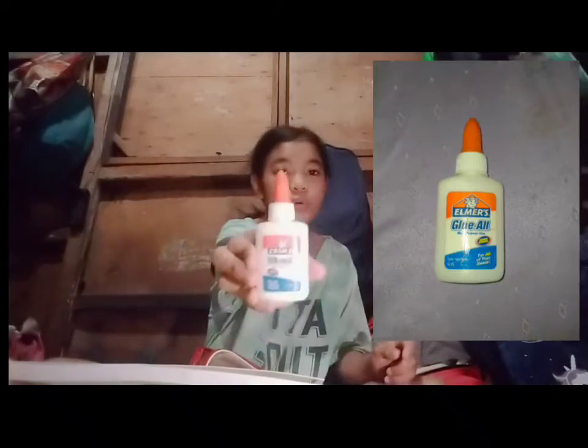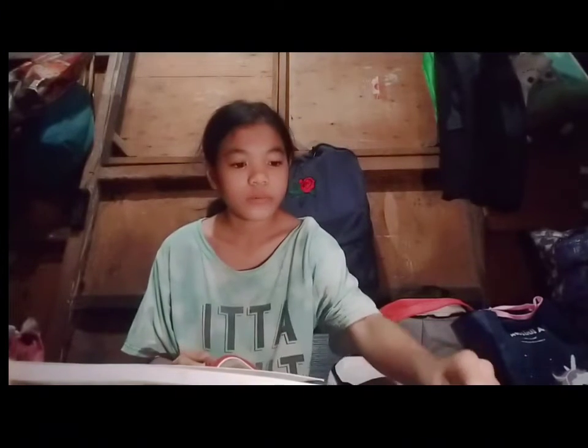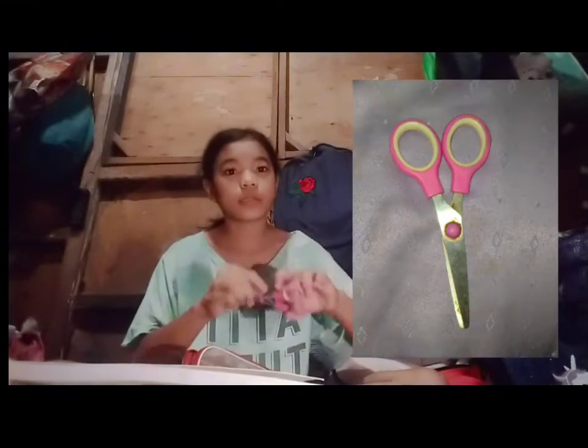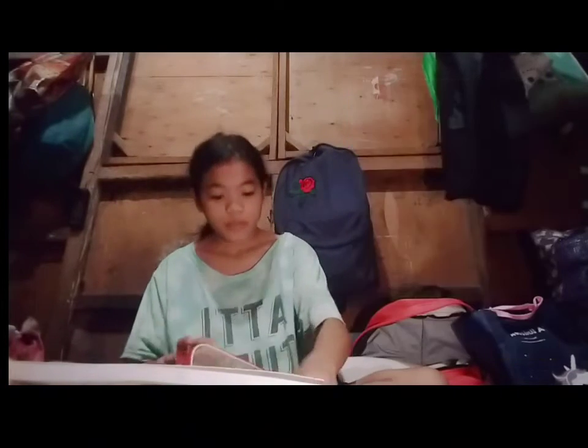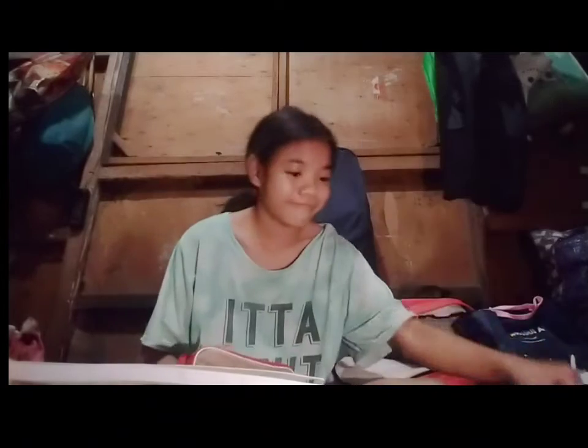Yung glue, have scotch tape, mirror, I have scissors, last is ito. Ito, idea ko. Yun lang yung laman dito. Wala na. Diba?